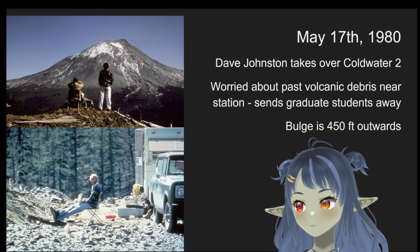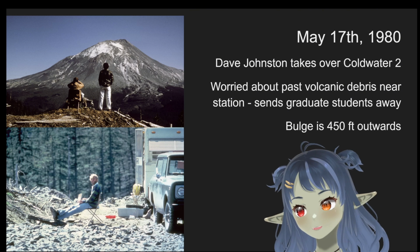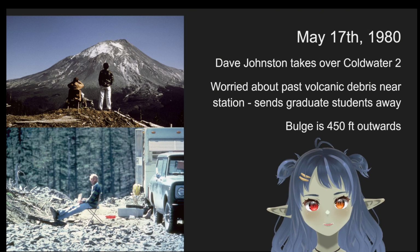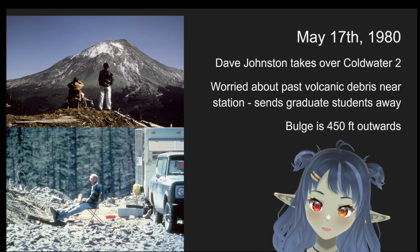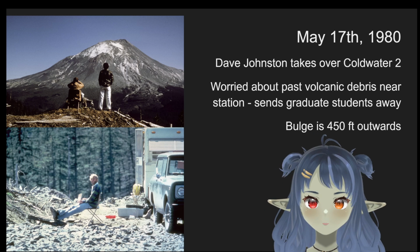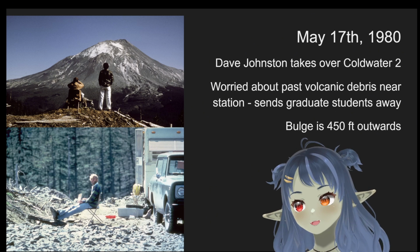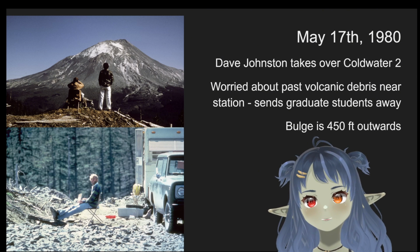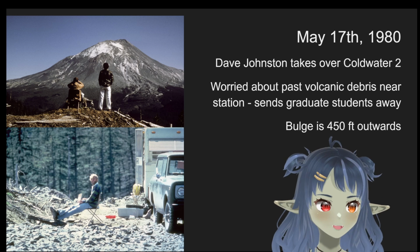Harry Glicken was the geologist in charge of monitoring Coldwater 2 for a couple weeks before the main phase eruption, but he was scheduled to be transferred out because he needed his time. He's ready to go. And so Don Swanson was scheduled to replace Harry, but something came up that did not allow Don to make it to Coldwater 2, so Dave Johnson decided to take his place.